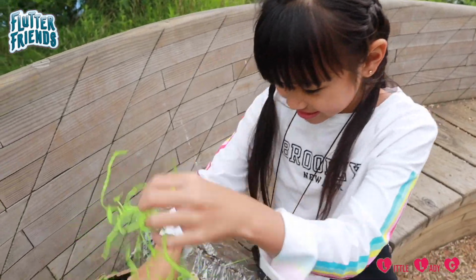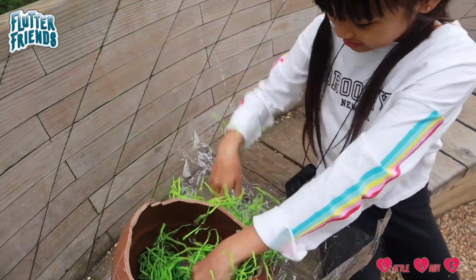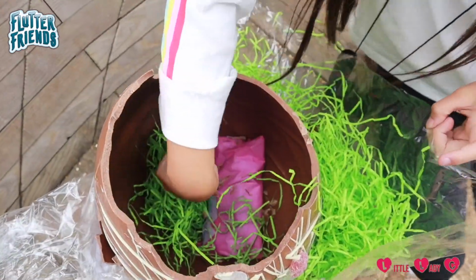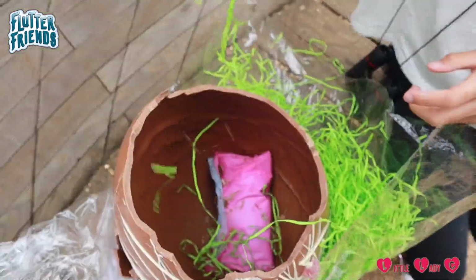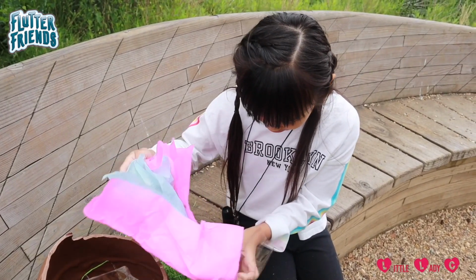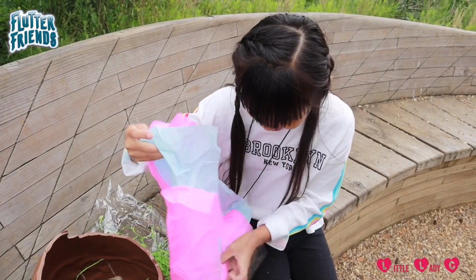Guys, I can hear some chirping. Let's find out what's inside the egg. What is this? Pink layer, blue layer, pink and blue. What is it?